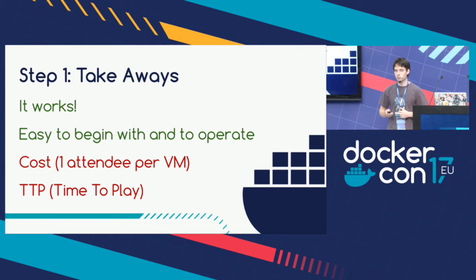Second thing, since my boss hates the acronym, I just put one for him there, it's time to play. When you see a bug on your training, everyone has a bug when you are writing a new training, a new exercise. The time to have this deployed to your training is on the order of magnitude of 10 minutes. Time to rebuild the VM, deploy the VM on MOS, and deploy the new classes. So this was one of my main problems.